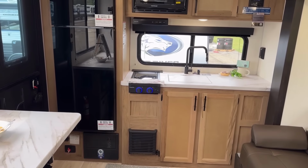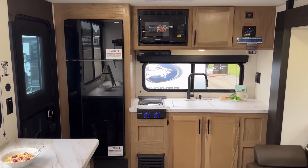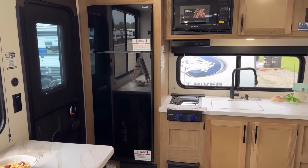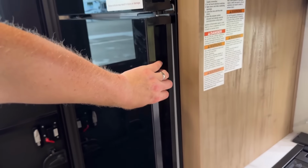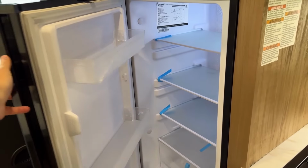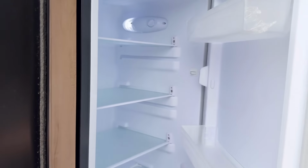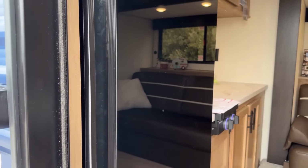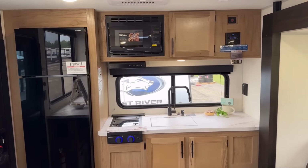Now, this is one of the new generations of the dual swing refrigerator doors, and it's one of the few floor plans I've seen where it actually might make sense. While you're inside the RV, you want to open the refrigerator this way. But if you're standing outside, it's kind of nice to just reach in, grab a drink, and hop back out. It really is very rare that I feel like that's actually a smart, useful feature.